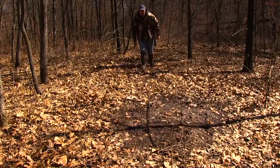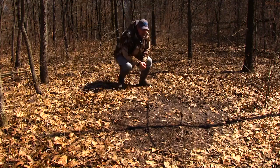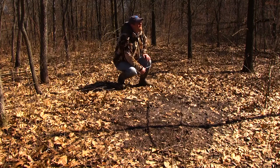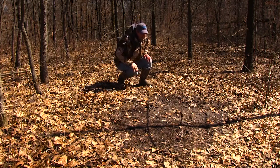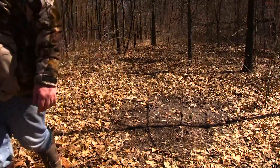Instead, you find that location where a food plot will work. It's got good soils. Maybe you have to do a little bit of clearing, but you can get a food plot in that location, and you find the tree. You find the tree that you can access, and then you build your food plot around it.